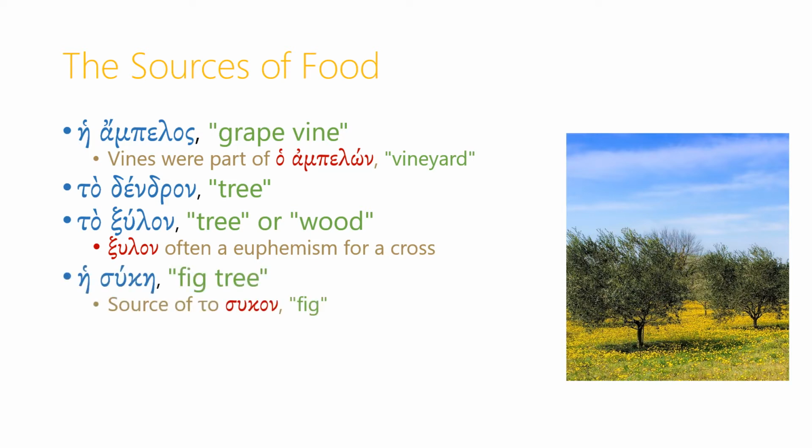He suke is the fig tree, and this is the source of ta sukon, the fig. So the feminine word is the tree, the source, and the product is neuter, ta sukon, and this is a pattern that we're going to see in a couple of words, where the plant that produces something is feminine, and the neuter form of the same word is the product.